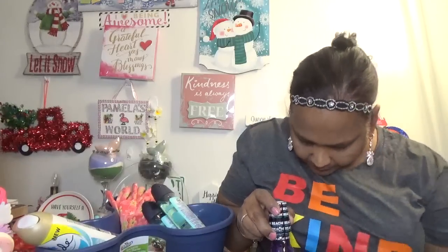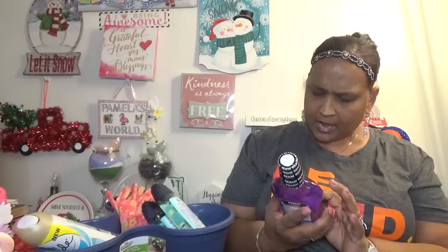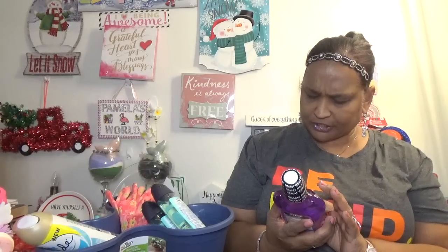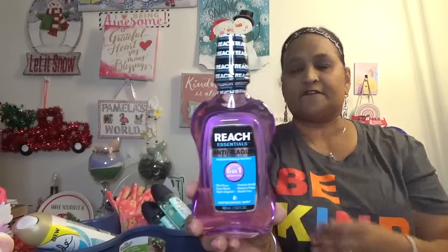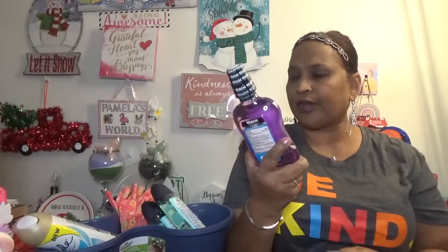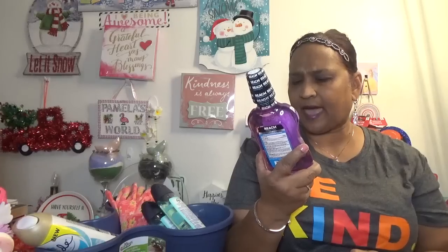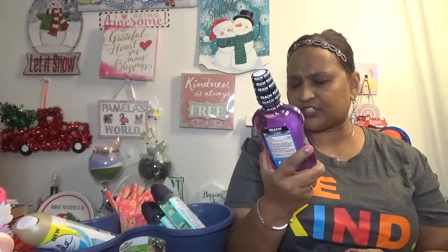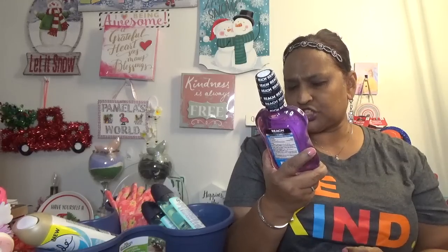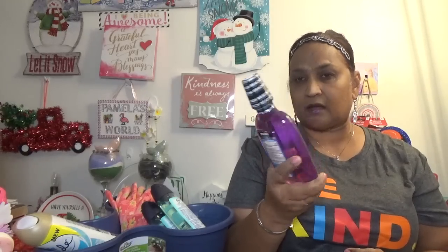Then the other thing, I picked up two of these. I don't know where the other one is, but there's the blue one, and this one is the Refreshing Mint. The other one is the Arctic Mint, I think. And the Arctic Mint, I really don't care for the Arctic Mint. So I was very happy when I saw these. Very happy. Reach, great brand. Reach Essential Anti-Plaque, 6-in-1 benefits. Kills germs, clean mouth, fights gingivitis, freshens breath, reduces plaque, alcohol free.